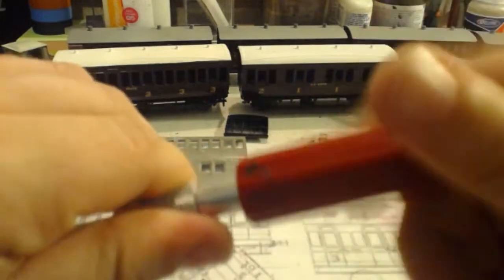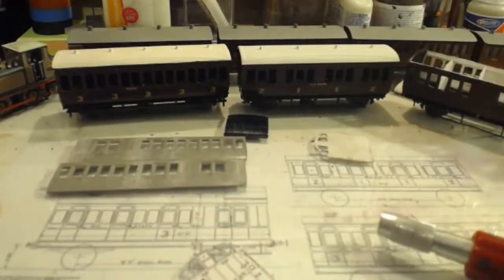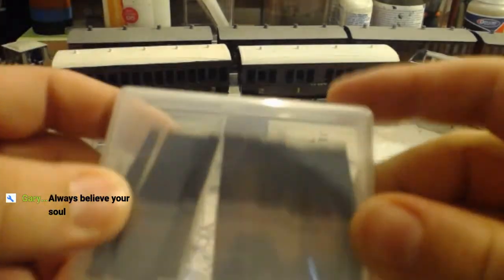I do believe this blade is getting a bit blunt. But that's okay, we have a couple more.